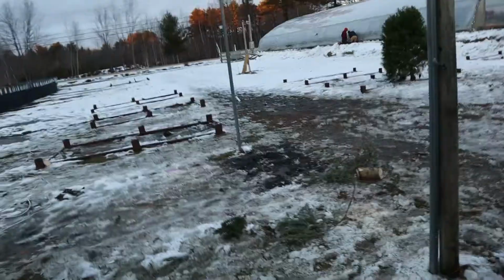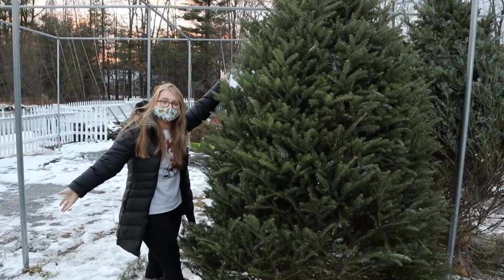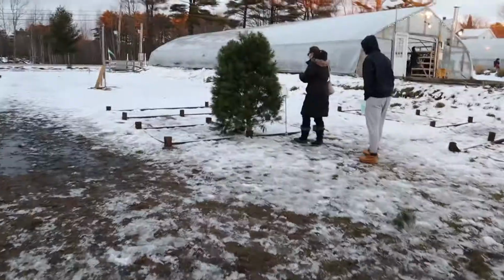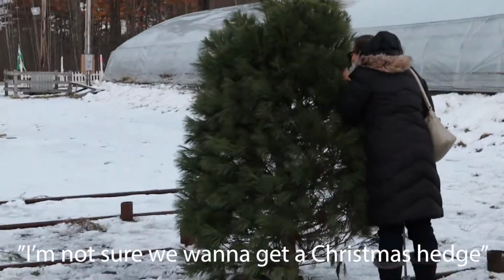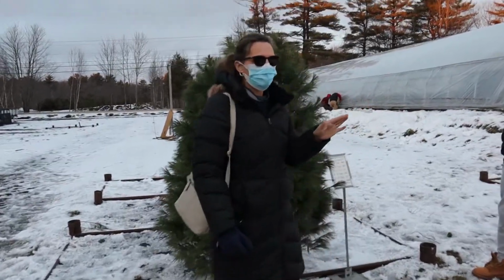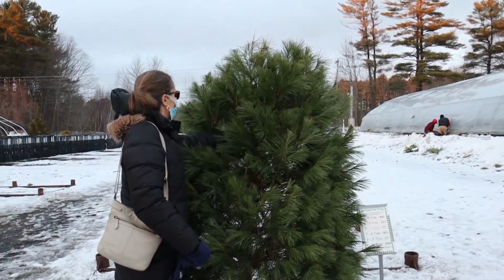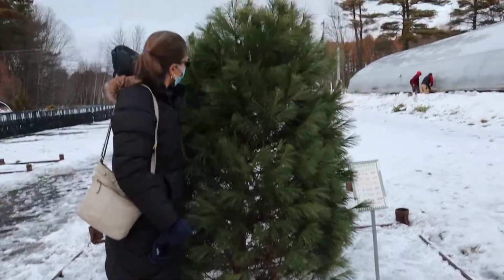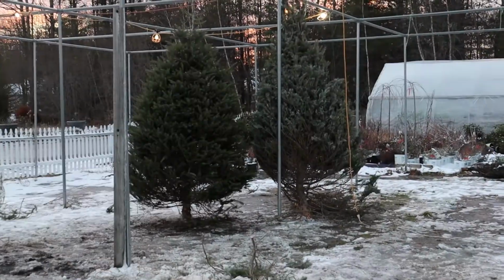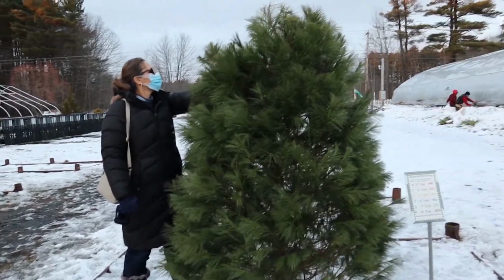Dad, just get a comparison of me standing next to it. Yeah, it looks big. I would say it's twice your height. And here's the Christmas shrub. I'm not sure. We can get a Christmas hedge. Now look, we're starting to talk about height versus density, so let's open our minds. Seems like it's this one or something from the back. Well, why don't we just get one of those and take the bottom off? Well, hang on. I don't want to pay $100 and lop off $50 worth of tree.